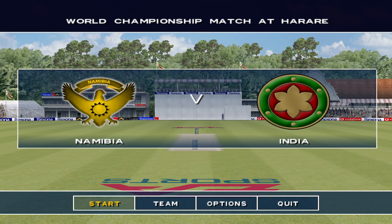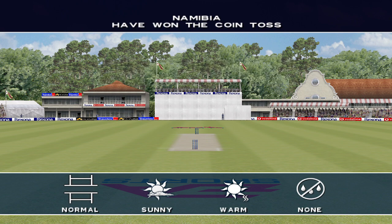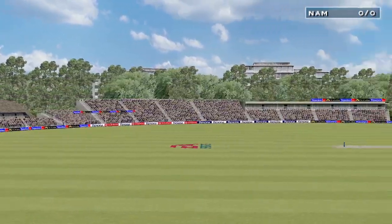Welcome to this one day match between Namibia and India at Harare. So the outcome is that Namibia won the toss and elected to bat first. It'll be interesting to see if that was the right decision. We have a great day here for cricket today, hot and dry.